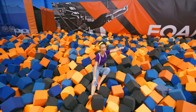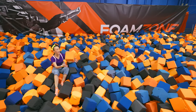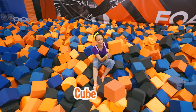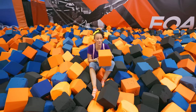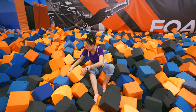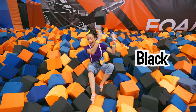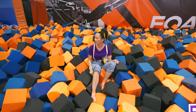Whoa, it says foam zone. That's where we are, in this big foam zone. Check out these blocks. Look, you see a square? When there's six squares together, that makes a cube. And these are made out of foam, so it's soft and squishy, so it feels really fun and nice to jump into a foam pit. And you don't get hurt. Look, there's orange, blue, and black. This is so fun. I can't wait till I learn how to do a flip. I wonder where Quincy is.